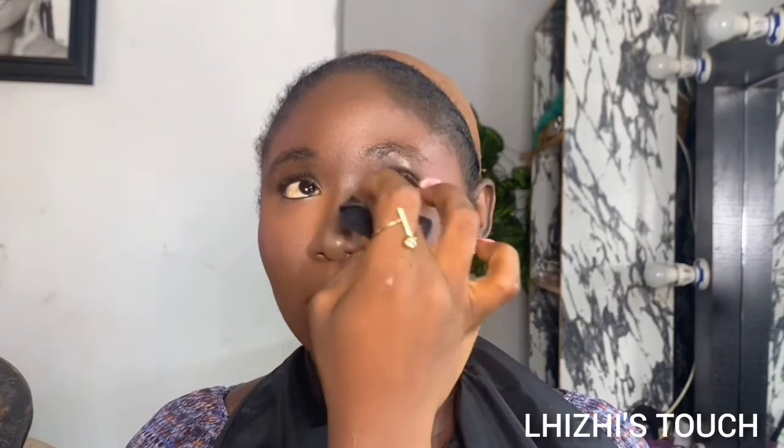And in the areas where I highlighted, I went in with a lighter shade of powder. I just made sure that everything blended properly with the neck and everything looked good. So this was me going in with this triangular sponge, just to enable me access underneath the eyes properly. So I applied my brown shade of powder underneath the eyes like this.